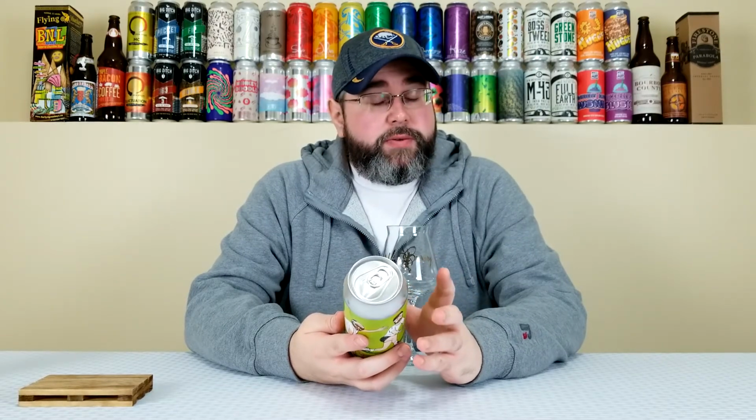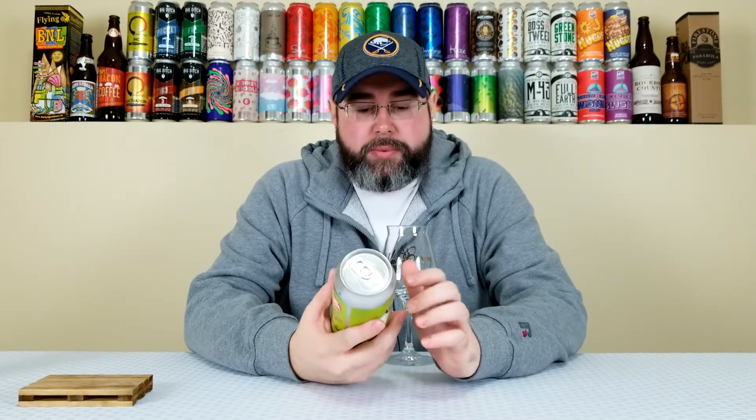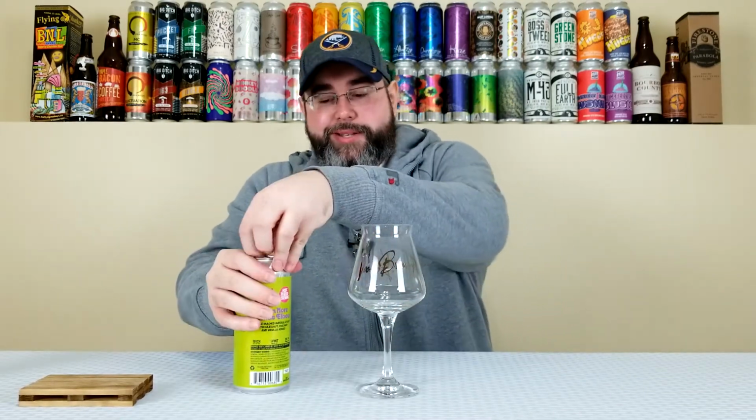Now, I don't know if the base of this beer is Even More Jesus from Evil Twin. I'm pretty sure that one's in like the 12% range, but the fact that they're using the Even More tag here is probably in a similar vein. So yeah, anyway, let's crack this one open, get it into a glass.